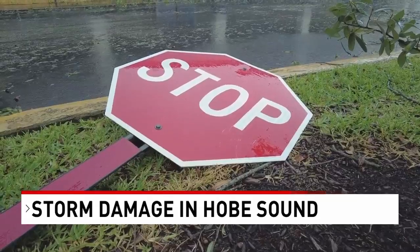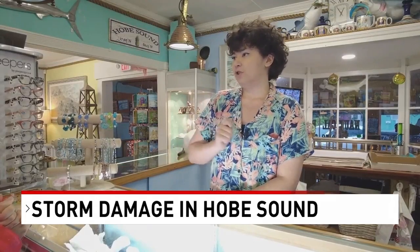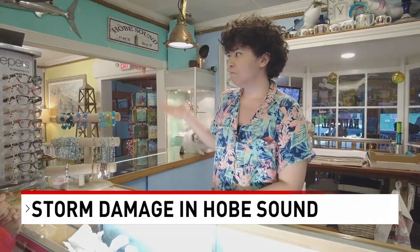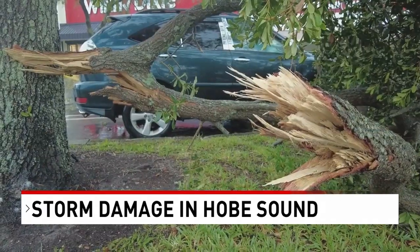I didn't think too much of it until the door started to go off. And I noticed that the wind was creating a suction chamber and opening the door over and over and over again. She too says the building was vibrating when the storm barreled down Bridge Road, knocking satellites off of neighboring businesses and snapping trees in half.